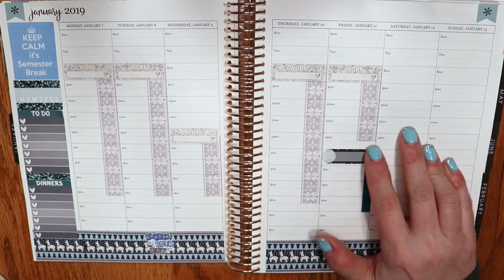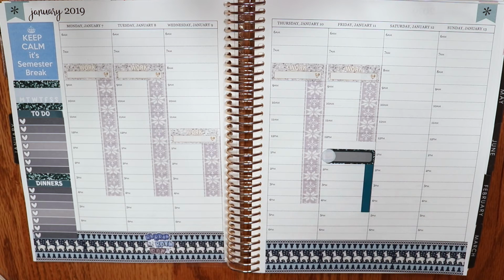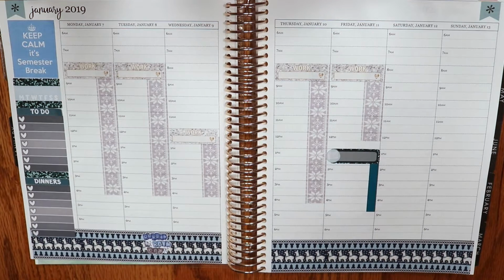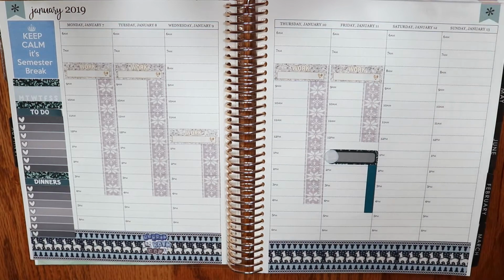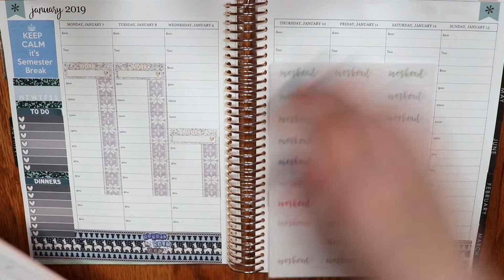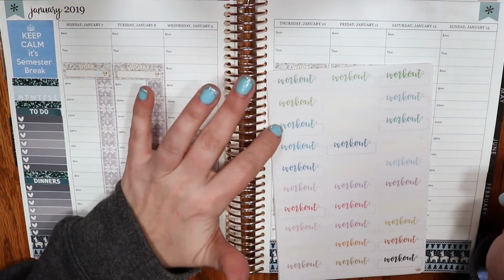Okay, I feel like this is sticking up, but it really isn't. It's just the way the stickers are that it looks like it's sticking up a little bit, but it's not. Okay, and then I need to mark my gym workouts. My plan right now, you guys, is to use my Little Miss Papery workout stickers until I run out of them, and then I'll figure out something else. But I think I've got enough that I can make it through this semester with these.